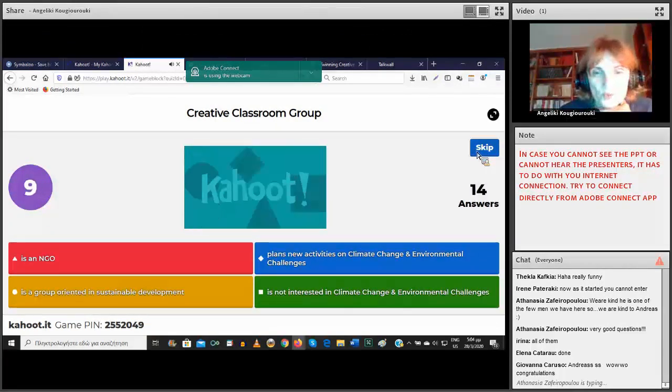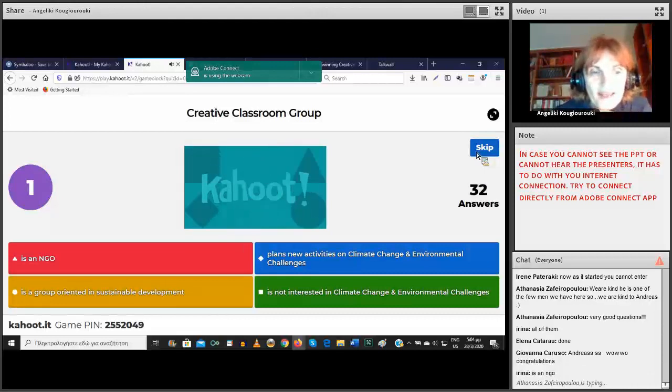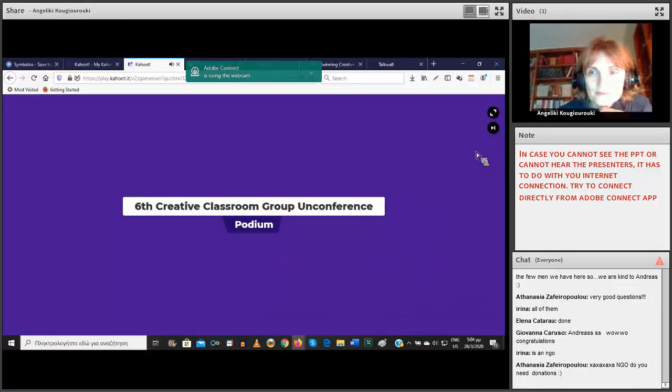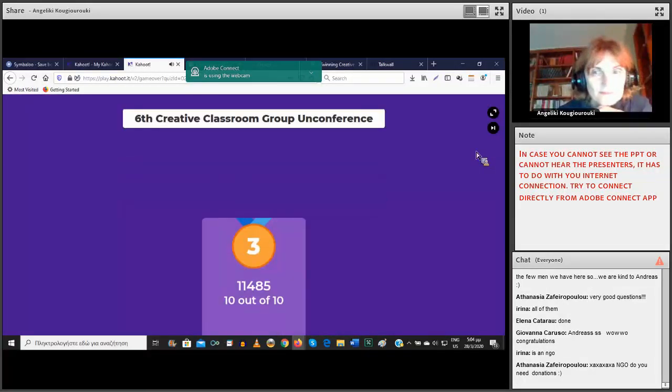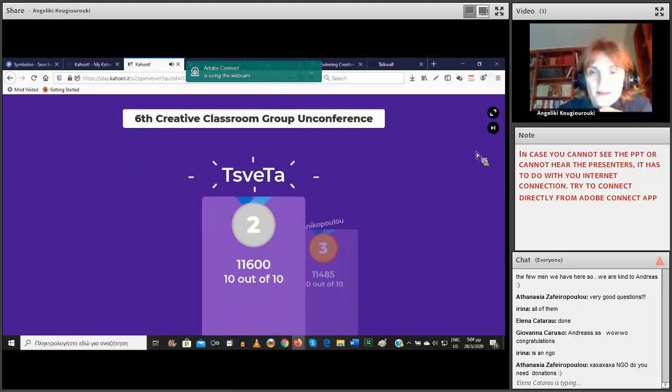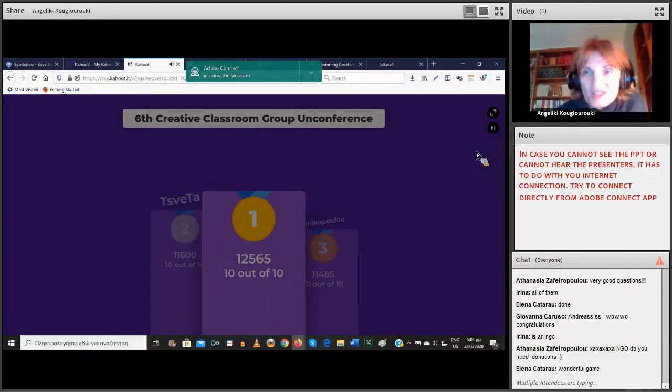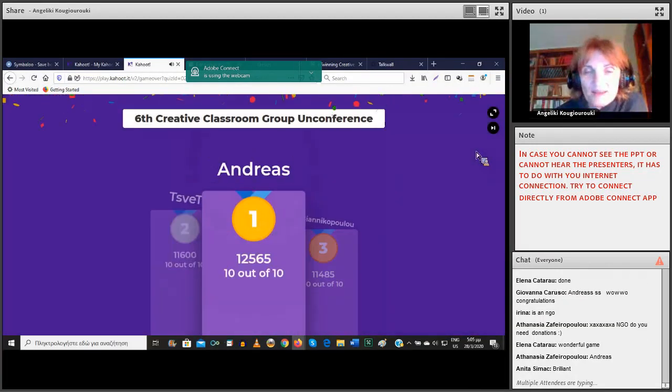Creative Classroom Group is an NGO, plans new activities on climate change and environmental challenges. Is a group oriented in sustainable development or is not interested in climate change and environmental challenges? Plans new activities on climate change and environmental challenges. Of course, you can see them in the next weeks.